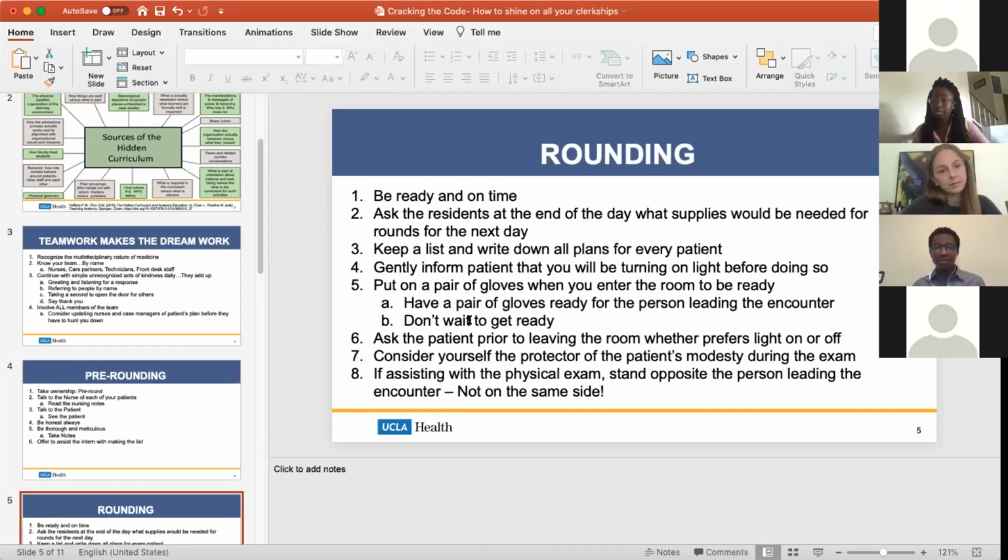And then you can also do the exam with the person leading the encounter, so you can start to build your memory bank. When you're done with the exam, you also want to be the advocate for the patient's modesty. So you cover them up afterwards. And then as you leave the room, just take a quick second to ask, do you want the lights on? They may want it off.